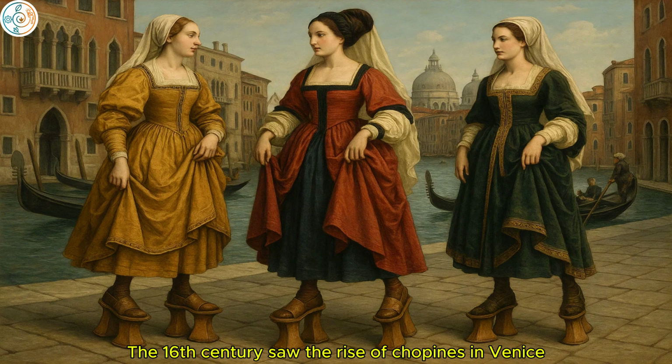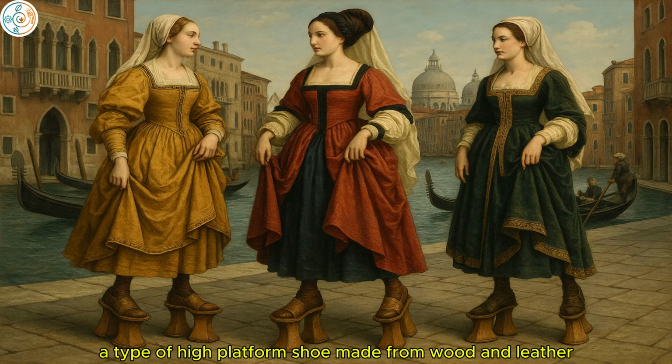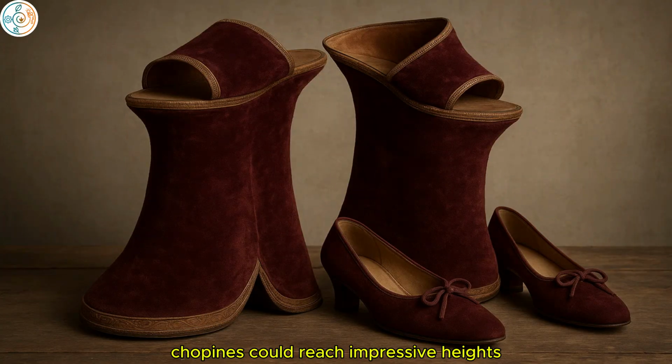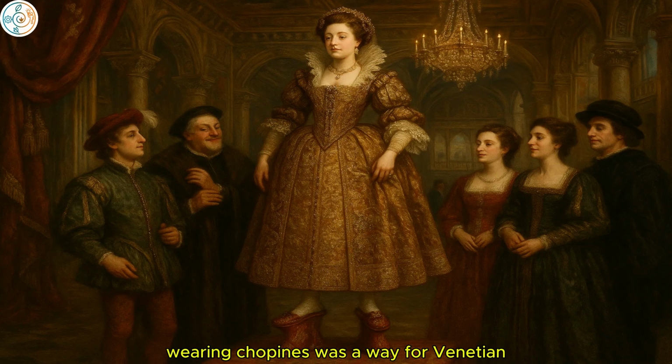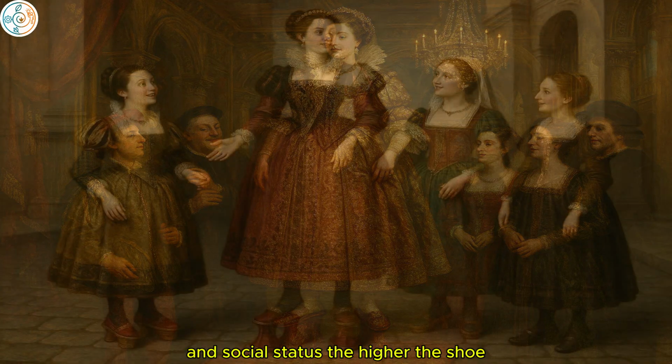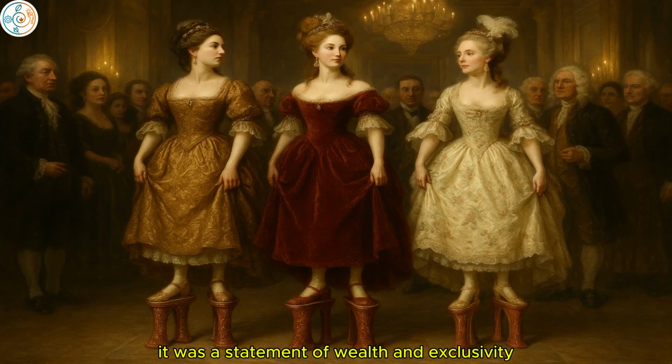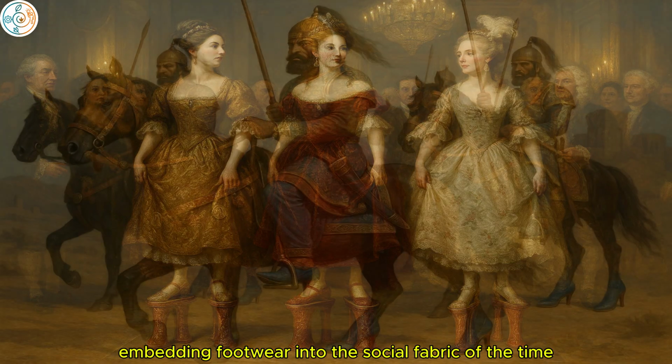The 16th century saw the rise of chopines in Venice, a type of high-platform shoe made from wood and leather. These shoes were not just for walking, they were designed to elevate the wearer, both literally and figuratively. Chopines could reach impressive heights, with some even exceeding a foot in height. Wearing chopines was a way for Venetian women to demonstrate their wealth and social status. The higher the shoe, the more fashionable the wearer appeared. It was a statement of wealth and exclusivity, further embedding footwear into the social fabric of the time.